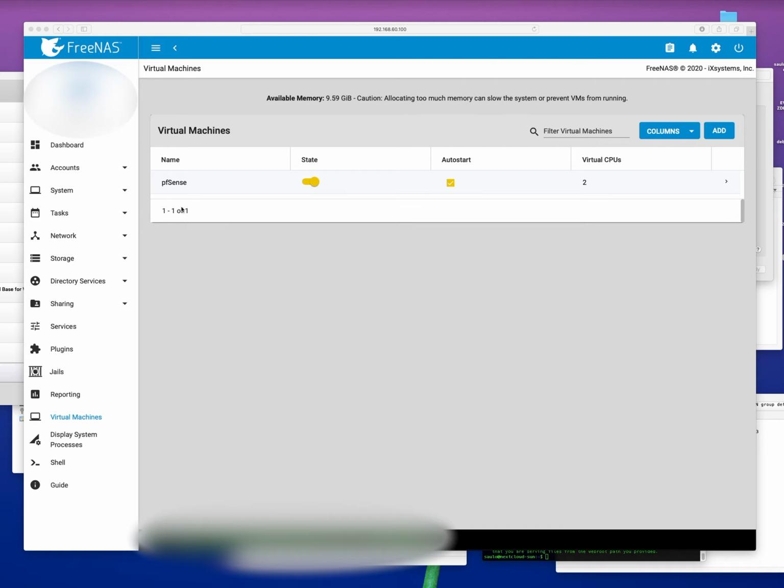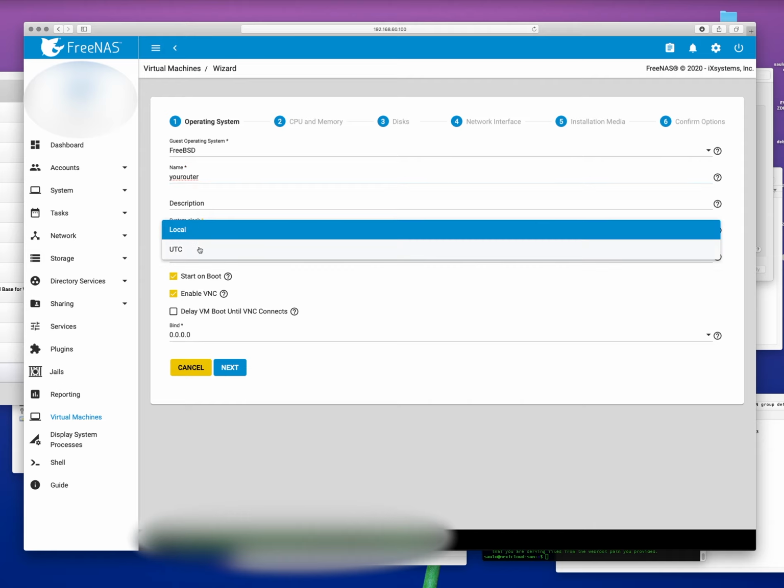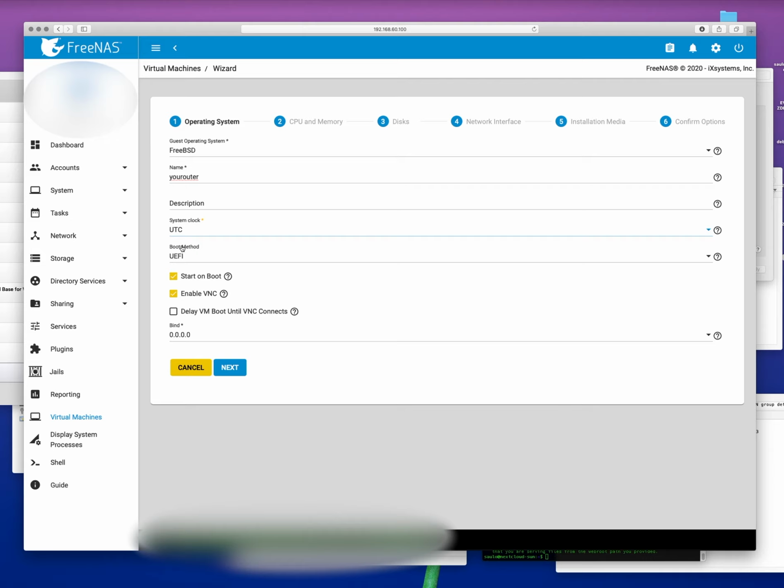Sometimes less is more. There are not many options here on FreeNAS to configure your VM, but it's enough and it works. The performance is good. So to create the VM, I just go here to add. I choose FreeBSD. You can call it whatever, your router. Then here, I prefer to use UTC clock so all my logs are aligned, but you can do whatever you want. UEFI works fine with virtualized pfSense, so you leave that because you get VNC here and you don't need to bind to any interface now, to any IP address now.